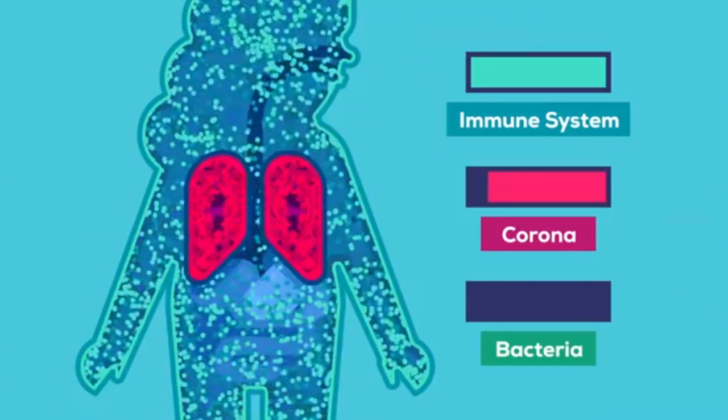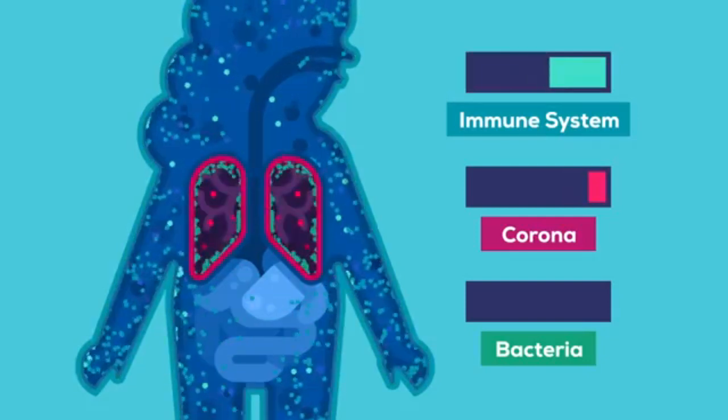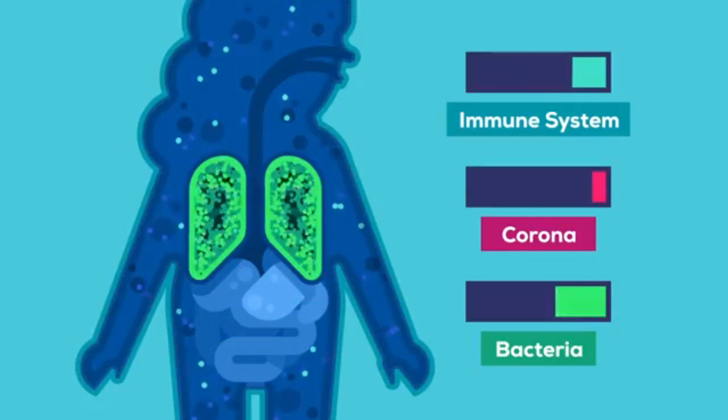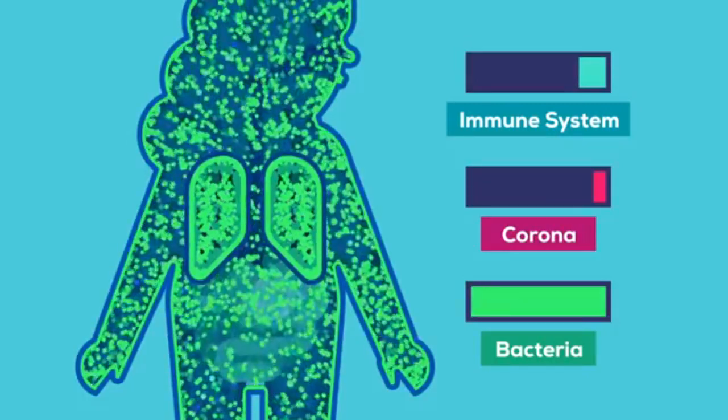The immune system has fought at full capacity for weeks and made millions of antiviral weapons. And as thousands of bacteria rapidly multiply, it is overwhelmed. They enter the blood and overrun the body. If this happens, death is very likely.